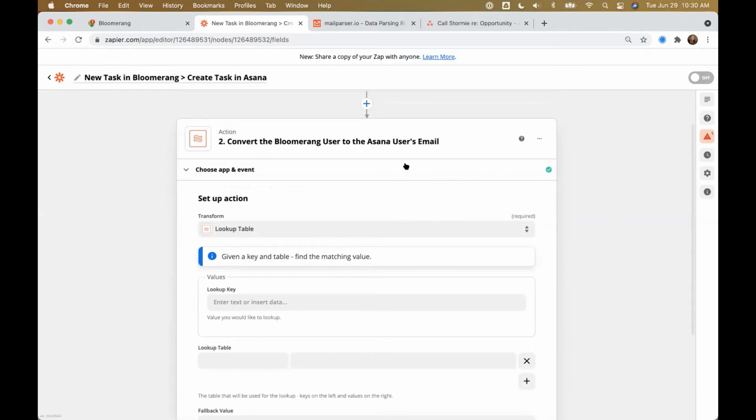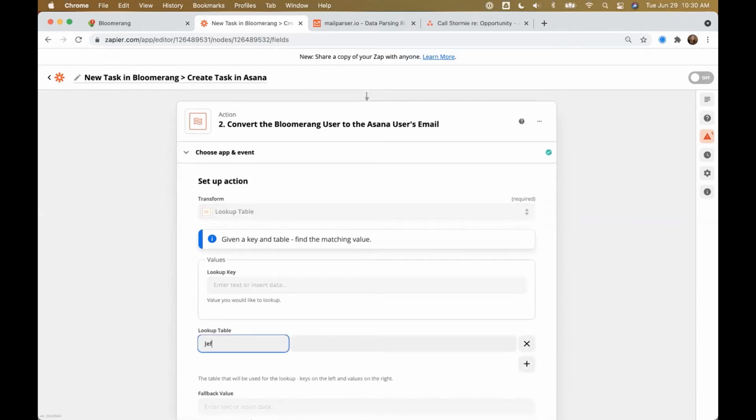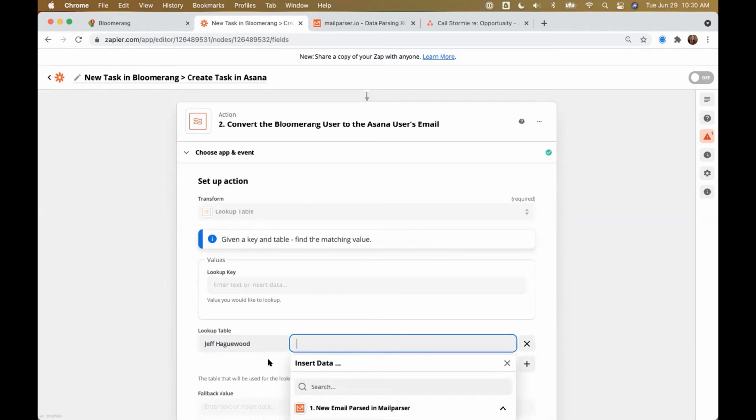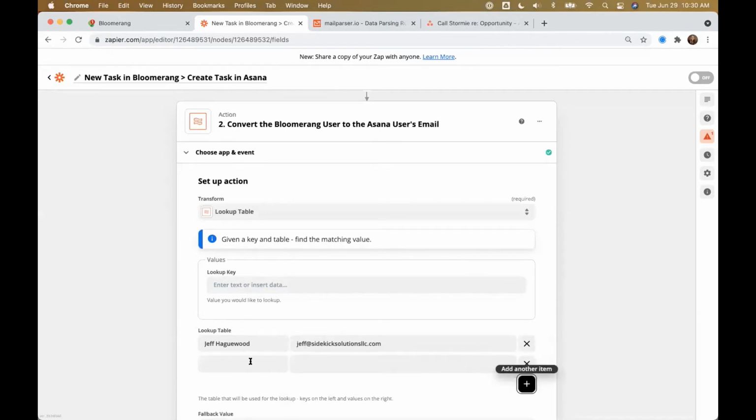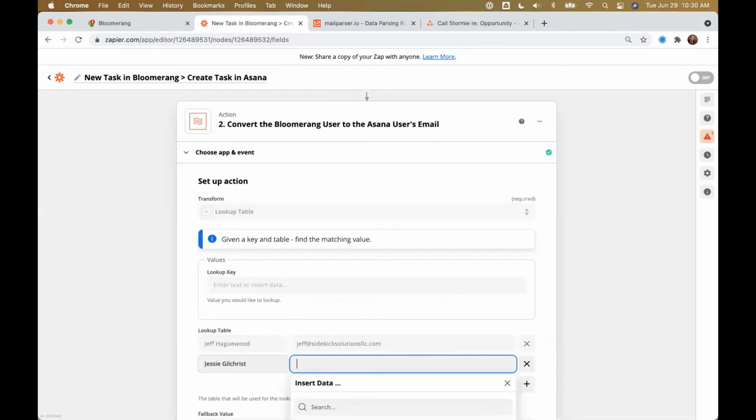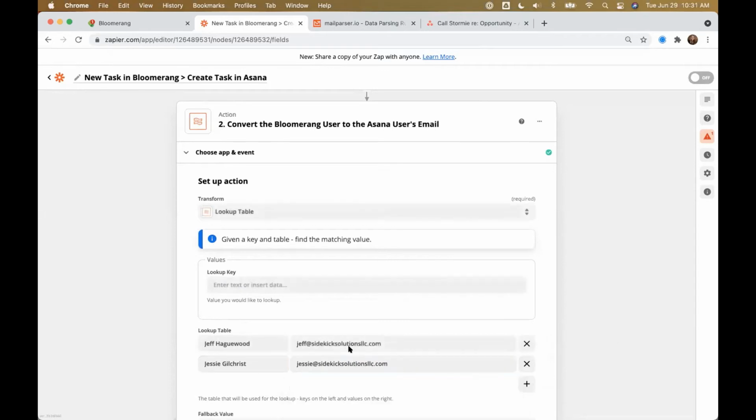Now, the reason why this is important is because whereas in Bloomerang, our user comes through in the scheduled report with the name of the user, in Asana, when we create the task, it requires us to have the email of the Asana user. So we would just create a lookup table for every user we have in Bloomerang that would be assigned tasks, and just create a conversion of what their Bloomerang username would be to convert it to the email.